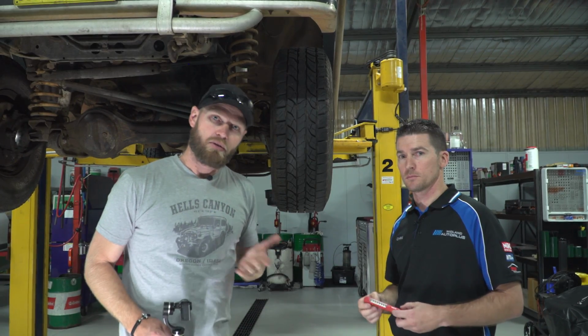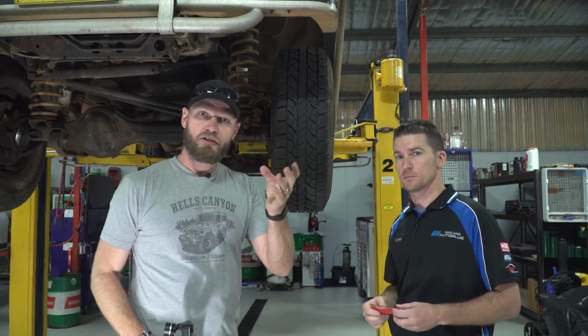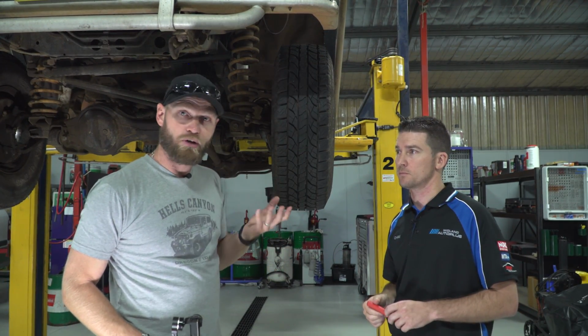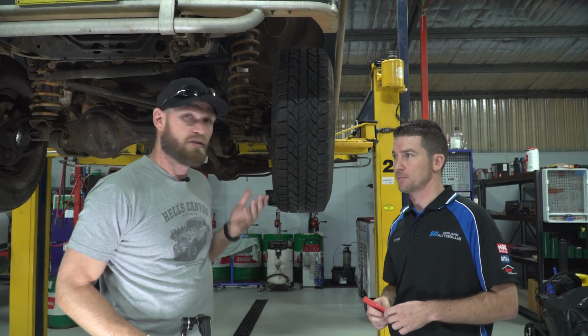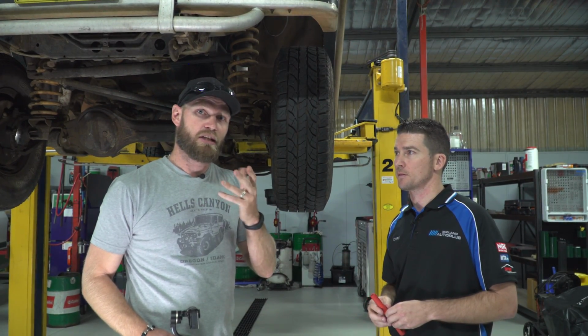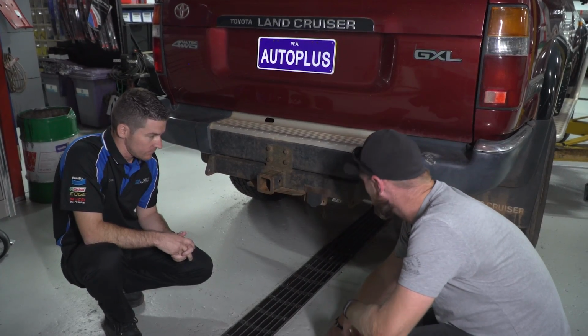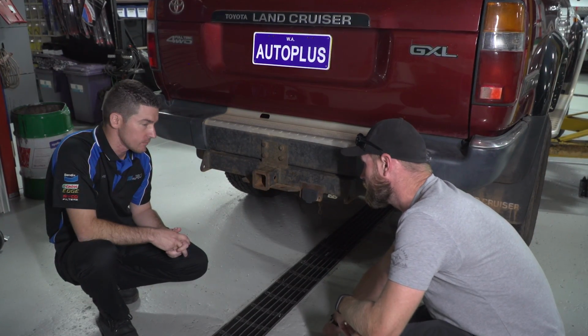Even if you're not sure what you're looking at, anyone can see damage. If it's shiny metal, there's oil, there's dents, have a closer look. That's an indication for you to have a closer look and question things. So what are your top things for checking with the chassis?